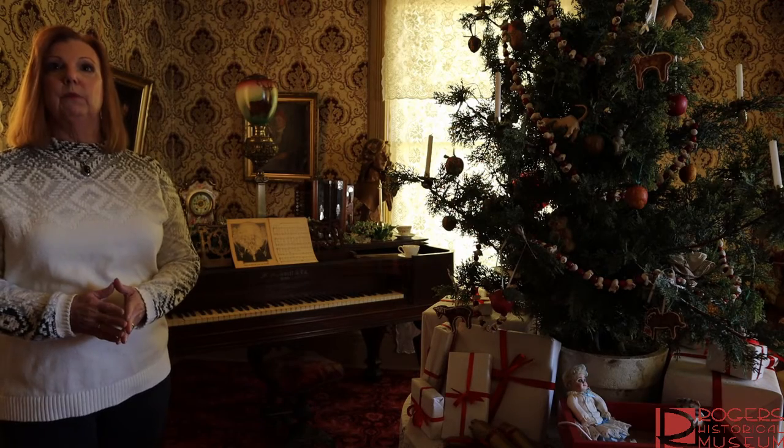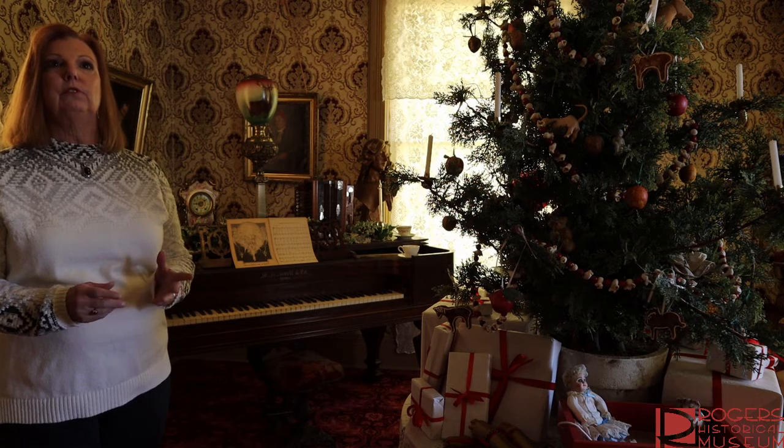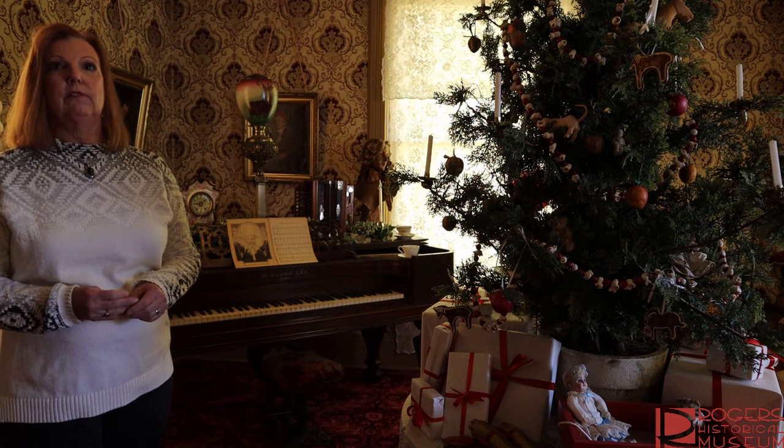In the center of the room, we see the family Christmas tree, decorated with an array of toys, fruits, nuts, and a handmade popcorn and cranberry garland. There are presents under the tree for everyone in the Hawkins family.